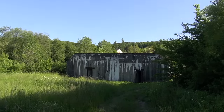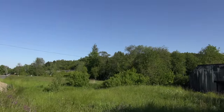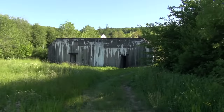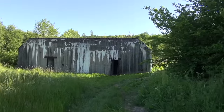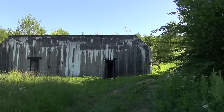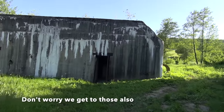It almost looks like a Regelbauten, doesn't it? With a big train bunker over there. It almost looks like a personnel shelter. I am also okay with personnel shelters. I would have preferred perimeter defense, but okay, I can't split hairs.